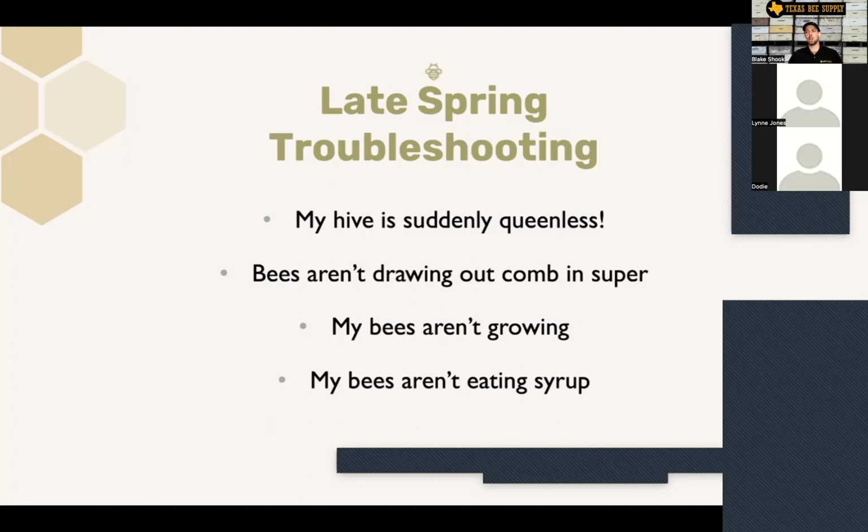But I wouldn't necessarily expect to see a ton of growth from one week to the next, but you should see steady growth when you're looking at a three or four week period. And then finally, hey, my bees aren't eating syrup.